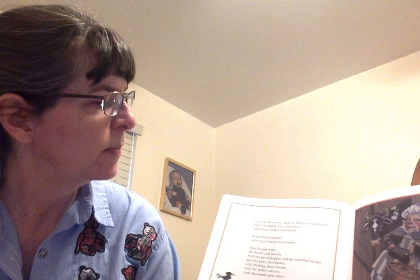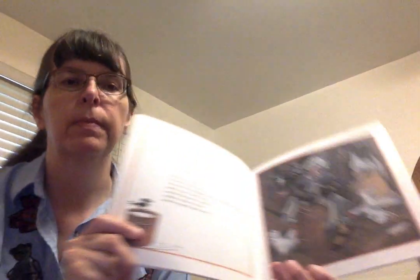It's too thin now, said the hungry young man, but it would be nice and thick with some butter and barley. Has anyone ever heard of the word barley? Barley is a grain, somewhat kind of like a pasta. Into the pot went the butter and barley, with a bit of pepper and a handful of salt, and the juicy beef bones, and the long thin carrots, and the yellow onions, and the round gray stone.